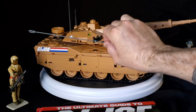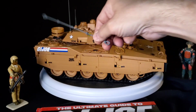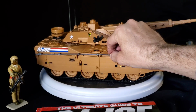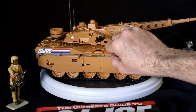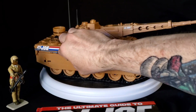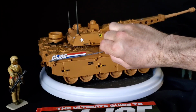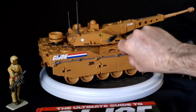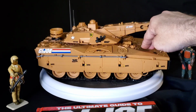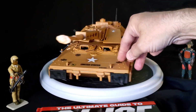Now, in the collector's market, trying to find this thing with the original tow cable where you can hook it on. There's a hook back here, and you can pull other stuff, like other tanks or other vehicles. But this thing is hardly ever with ones that are found out in the wild. As you can see, it comes off really easily. And an original one will go as high as $50 or more, which is insane.